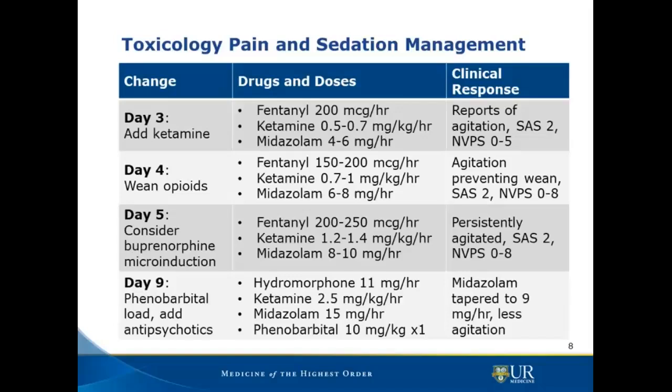We assessed her on day 4, and at this point, we wanted them to start to wean the opioids so that we could get her back on her home buprenorphine. We thought that this would be a good transition for her. They did attempt to wean the opioids. Her fentanyl was decreased to about 150, but she did not tolerate it. She was still having persistent agitation and ventilator dysynchrony.